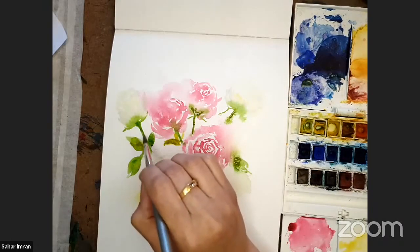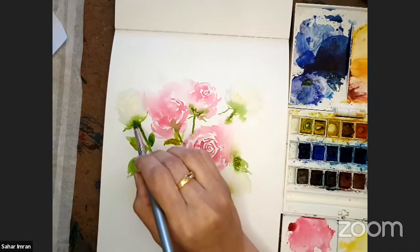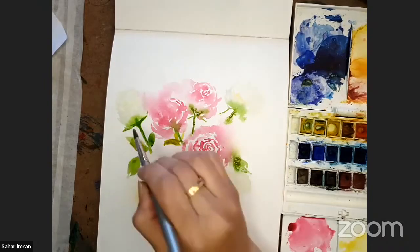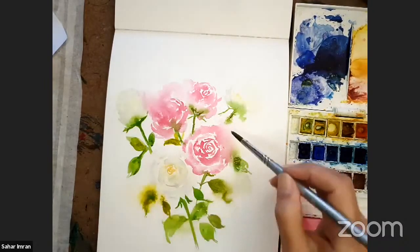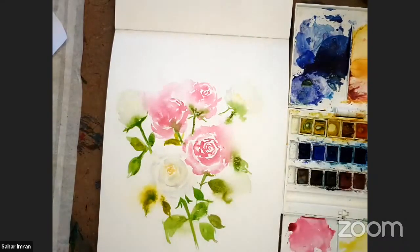And you see where it's drying up, the colors are lighter than what we had applied. So you will just keep on adding a little bit more. And now with my sap green, I will mix a little bit of, it can be Prussian, it can be ultramarine, whichever one you prefer, to make it slightly darker.